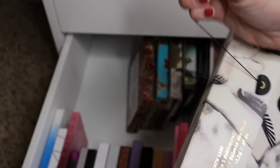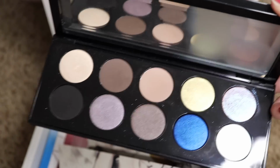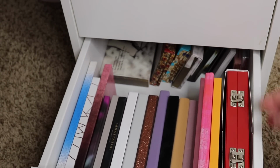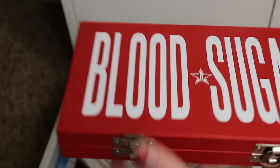And then I do have one big palette. This is the Mothership One. I keep it in its packaging because nowhere on here says the original name. So we have this, and I'm going to hang on to that. All right, and then the row in front, I don't know that I'm going to get rid of any of these. So this is the Jeffree Star Blood Sugar Palette.